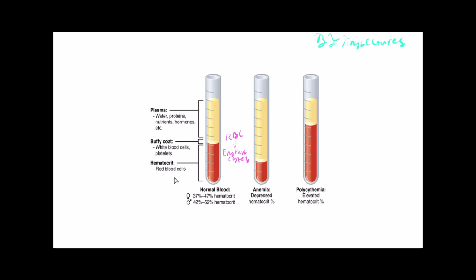And typically hematocrit is given as a percentage. So for women, it's a difference of 10%. On average, a woman may be between 40% hematocrit or 42% hematocrit, whichever. And that must mean that when you take a vial of blood from this person, let's say 42% of that overall blood is red blood cells.